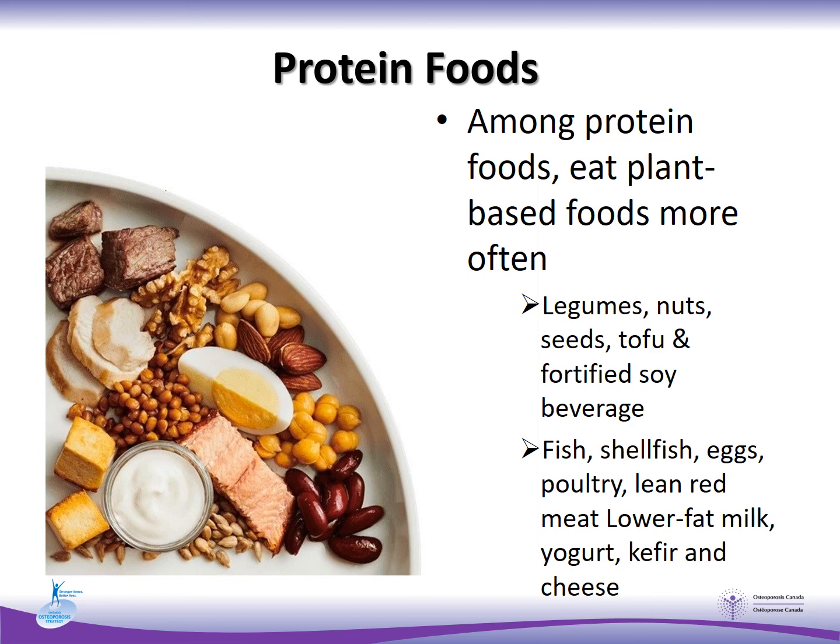Lean animal proteins include fish, shellfish, eggs, poultry, lean red meat, and low-fat dairy products. As mentioned earlier, it is recommended to have 2 to 3 servings of milk and alternatives each day to help meet your daily calcium needs. But there are benefits to including a variety of other proteins in your meals in addition to these milk and alternatives. Many of the plant protein foods not only help keep your heart healthy, but they are also high in magnesium, which helps keep your bones, muscles, and nerves healthy.